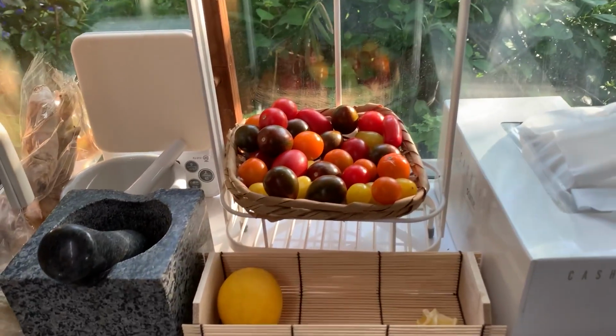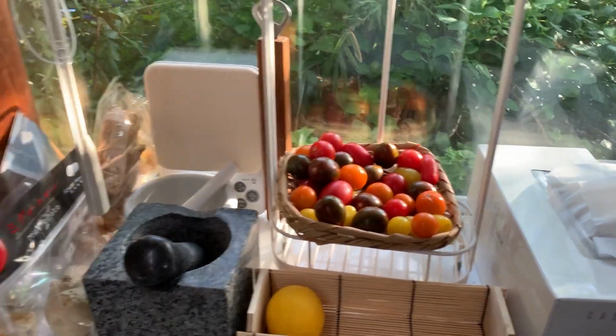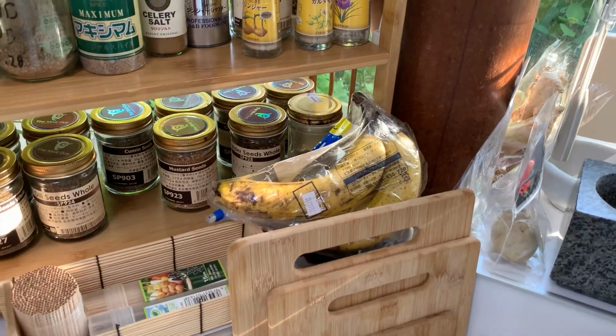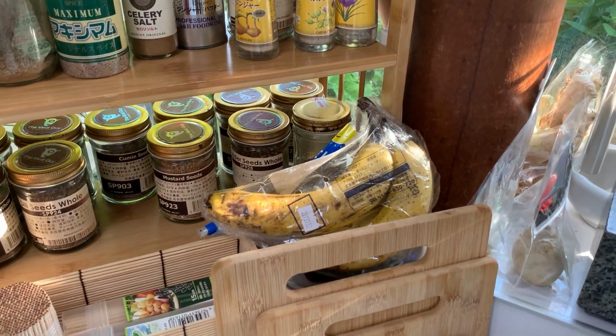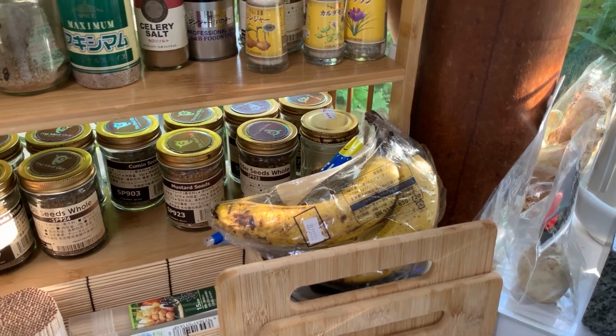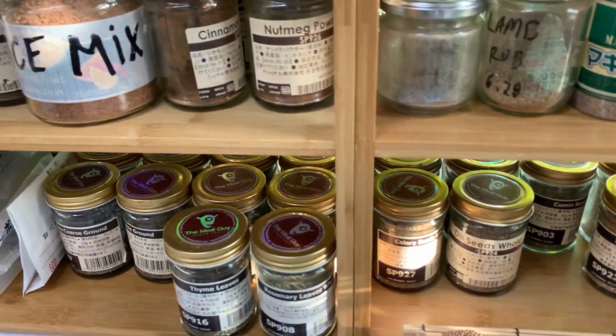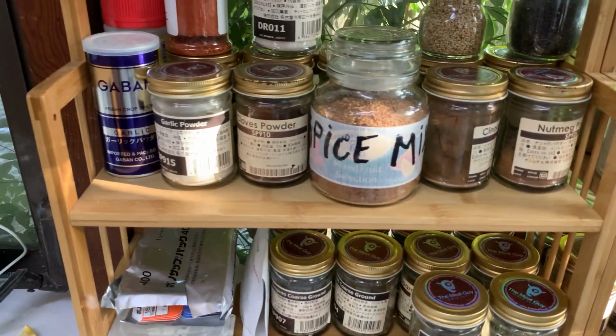Yeah. I like to keep my tomatoes out. I love colorful tomatoes. And I'm going to make some sort of bread today. Banana bread, maybe banana blueberry nut bread today. And you can see all of my various spices and homemade spice mixes.